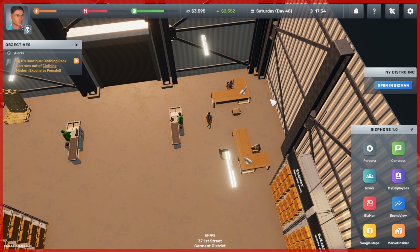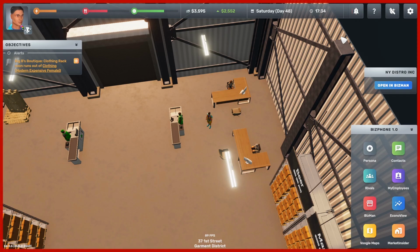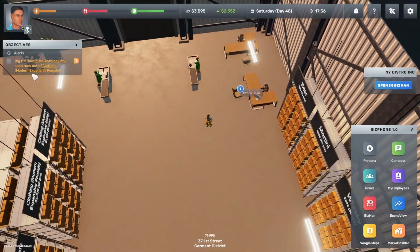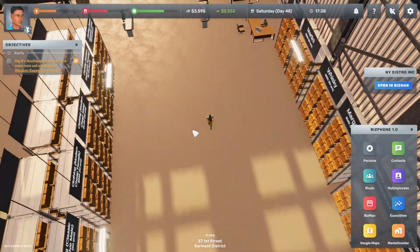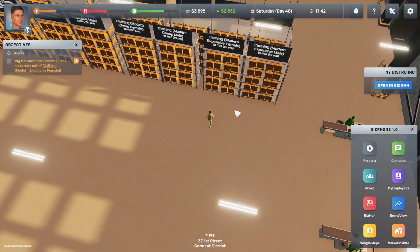Right, how do we get people to automatically load shelves and things? How does that work? Okay, I've had a little look around, but I don't know how we automatically restock things onto shelves or clothing racks or whatever else. I don't quite know how it happens. I mean, it might happen automatically. I don't know. I'm not entirely sure. I think, whilst we're here at the wholesalers, let's maybe go and grab ourselves a box of modern expensive female clothing, and then we could potentially see if that happens automatically.